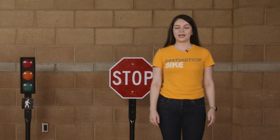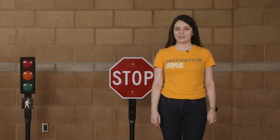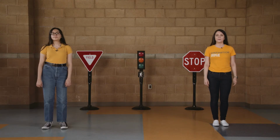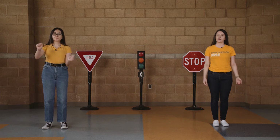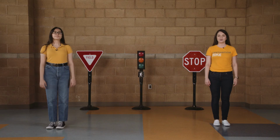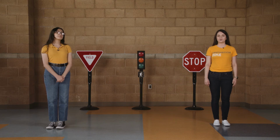You may also be wondering about stop signs and red, yellow, and green lights. These are important too. These are different from pedestrian signals because these are meant for those driving in cars or other vehicles on the road. But it's important that we all know these signals, whether you're walking, biking, or driving on the road, because it helps us know what those driving are going to do around us.